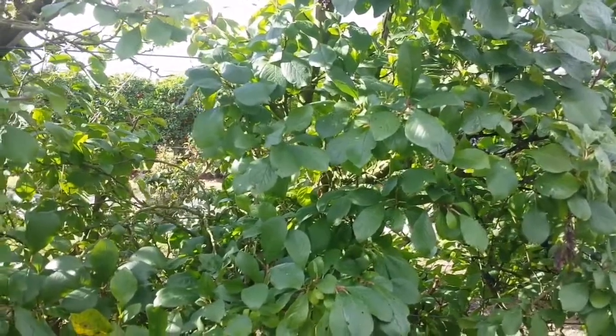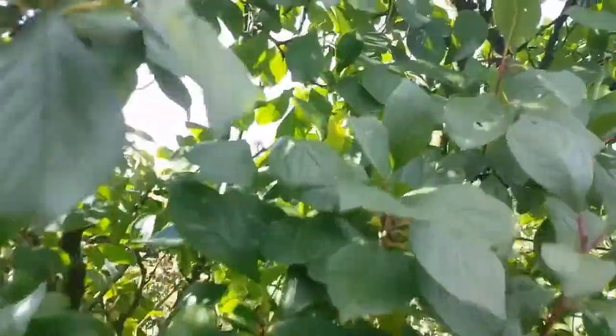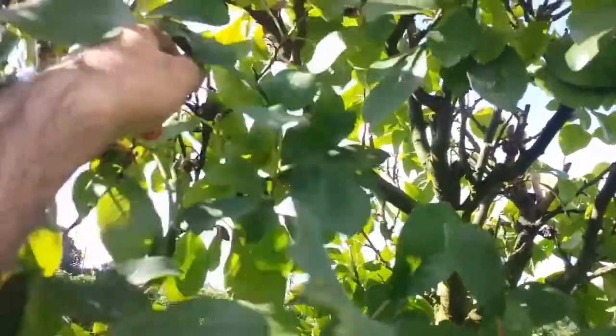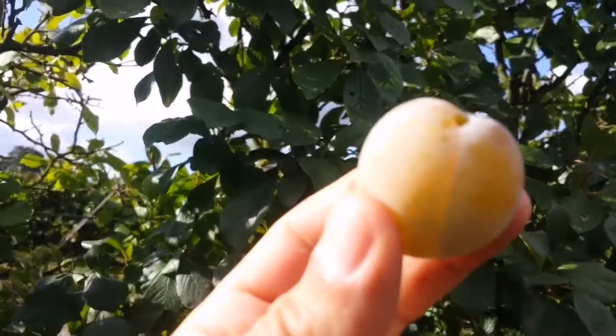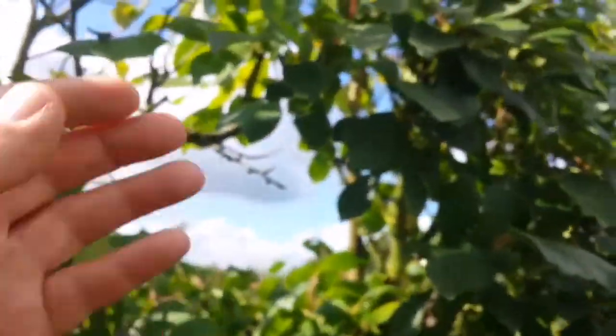But I must say, it's juicy, sweet, quite refreshing. Considering today is the 2nd of October, I think the fruit has done well, keeping up to now. It's a late variety plum. Sweet and refreshing.